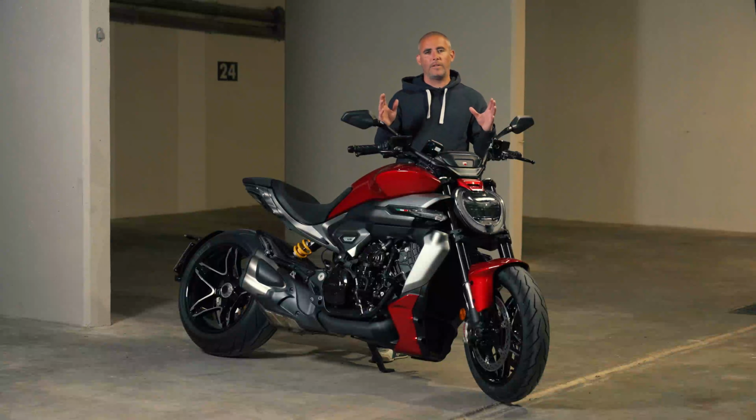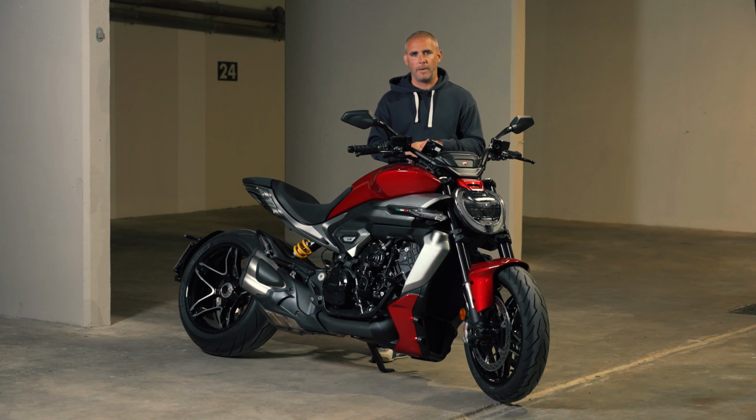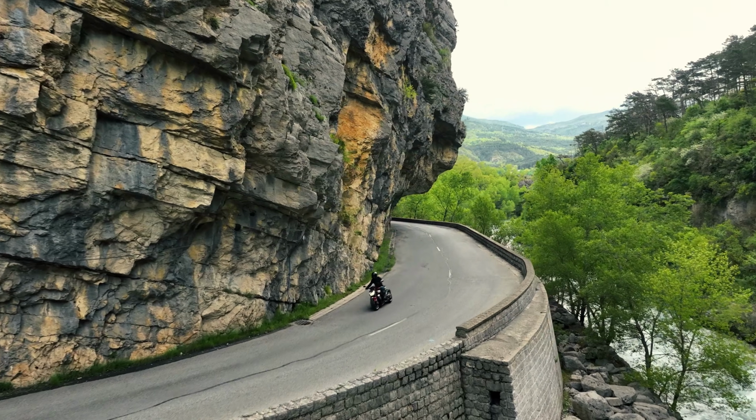And as with all of the Ducatis that you can get in the sporty end of the range, it's got the full suite of IMU control, cornering ABS, traction control, and all of that good stuff.